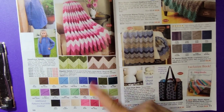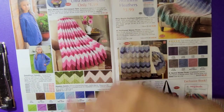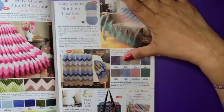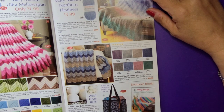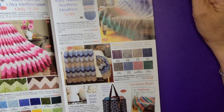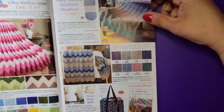Okay, but the yarn is $1.99. It says $3.49. All right, let's see what else they have here. Okay, Mary Maxim Northern Heathers, $3.99. It used to be $5.99. 100% acrylic. Yardage is 297. Okay, let me see what you can do with that.